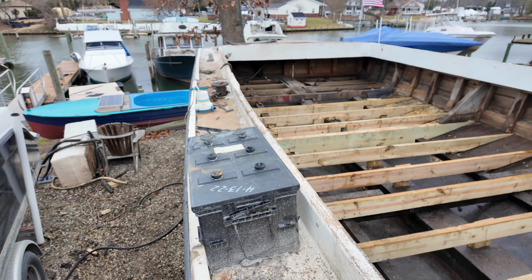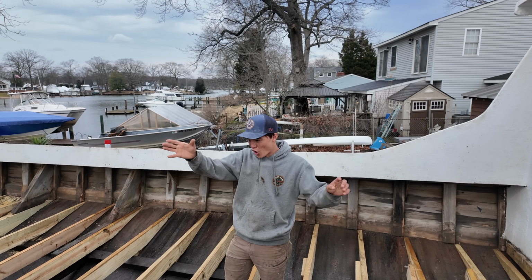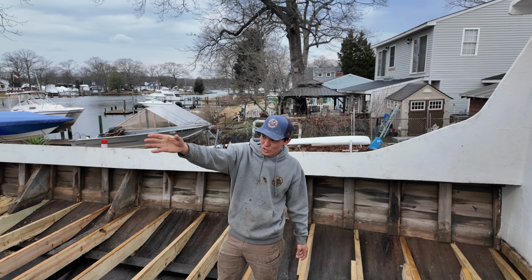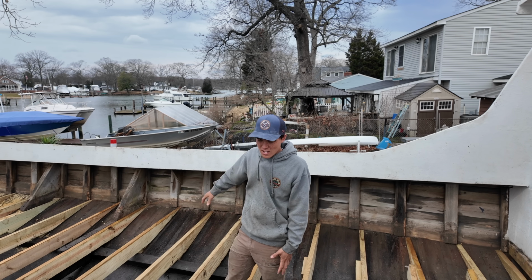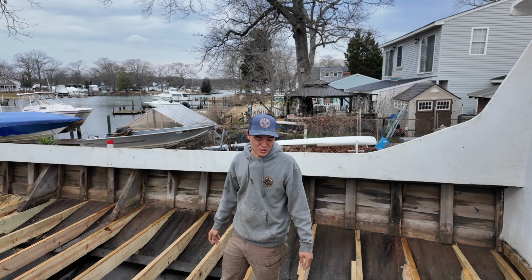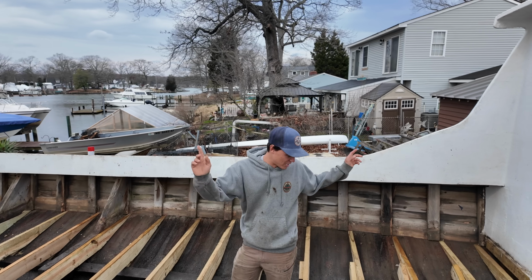Your average wooden boat would have ribs. They were steam bent or carved or whatever, where they would start on the side and go down and stretch all the way across and back up. Deadrises are not built like that. They're built a lot simpler, really, with just the planks and everything.